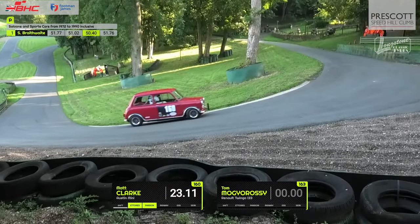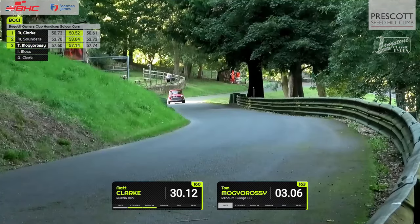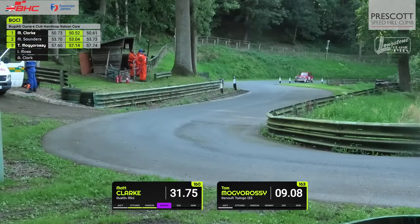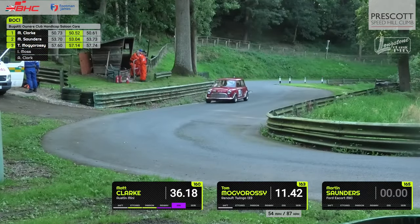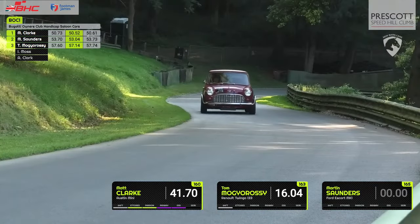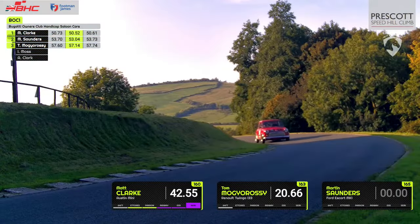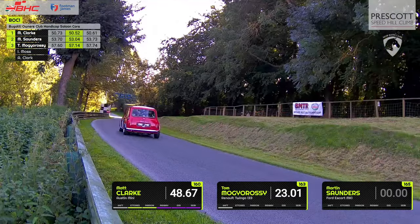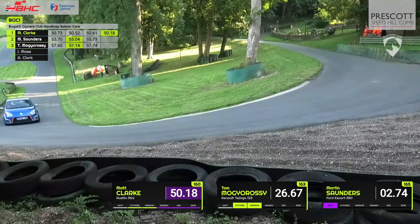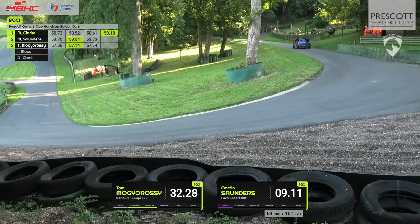51.76 for Simon. What can Matt Clark do? He'll be followed by Tom Mogherossi in the Renault Twingo 133. Not quite the same sort of vehicle, but I can see Martin Saunders in the RS2000 there on the line as well. Yes, it's the Escort Mark 1, but I think it's an RS2000. Yeah, Matt Clark through semicircle already, and he's going over the line in 50.18. So did he beat Simon?